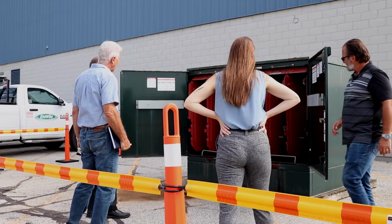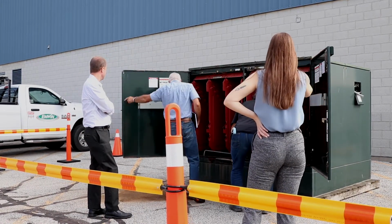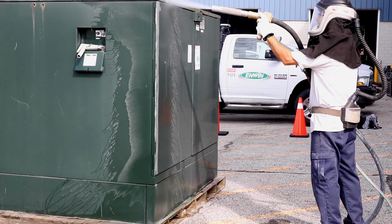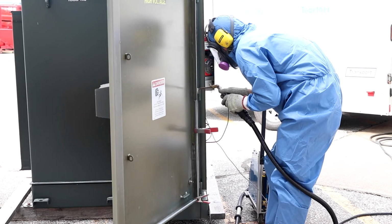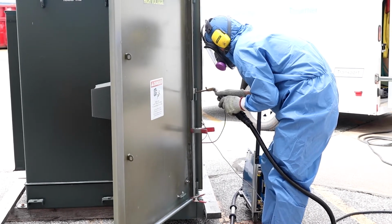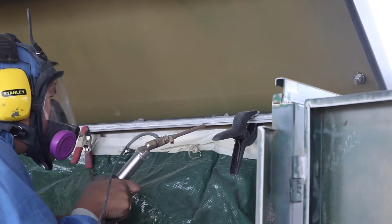So Ontech has been able to do some repairs to some of our units that have been corroding excessively. Some of that work has been done strictly from the outside of the asset, so it doesn't really interrupt our service at all. They sandblast away the existing corrosion, and then they treat it and then finally repaint it.